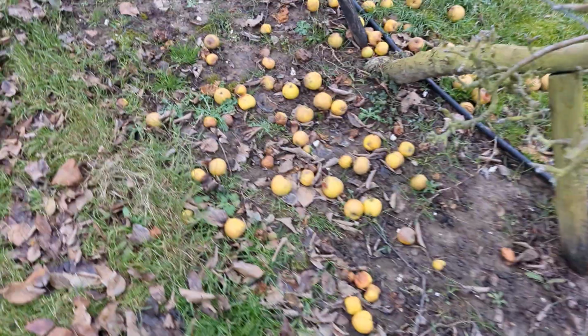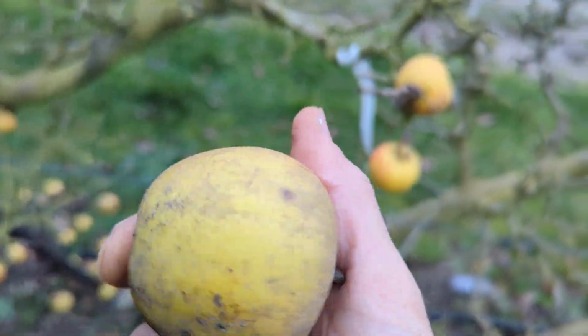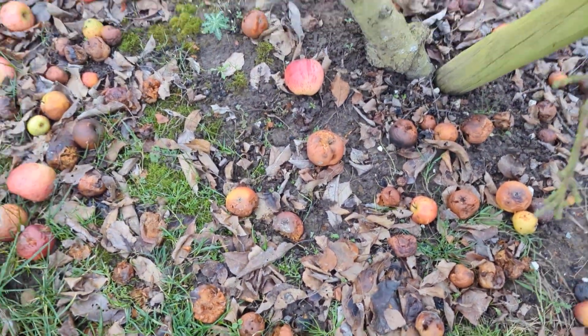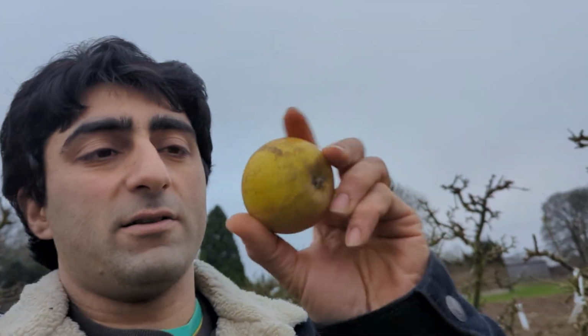which isn't particularly nice. These are the Merton Russets. I wonder if these are good. These Merton Russets look all right. You can tell how good an apple is also by how quickly it degrades on the ground. Some of these on the ground have completely degraded. I think these might be Falstaffs or something. These were still okay on the ground, this Merton Russet.